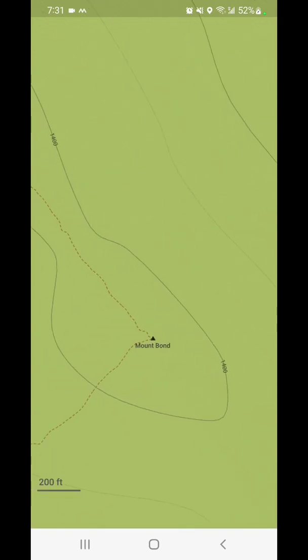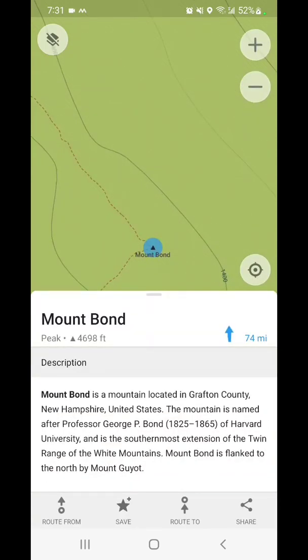Another cool thing is if you click on a mountain peak or a point of interest, it'll actually pull up some Wikipedia information about that particular location. Now, this is all coming from OpenStreetMaps, which is really cool. And this all works offline. It's actually saving this information on your phone.